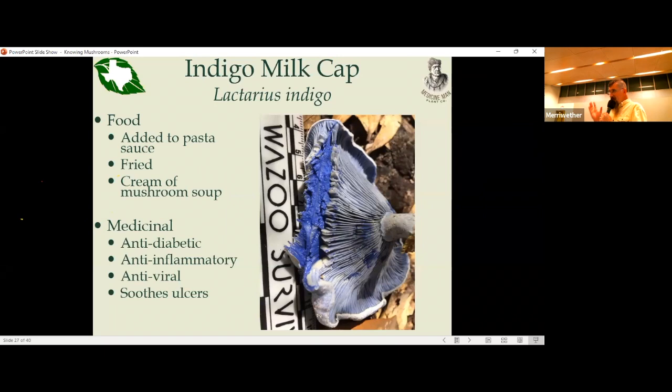Chopped up fried, these make an excellent fried mushroom. And they also make a very interesting made from scratch cream of mushroom soup. Again, on the blue side. It fades some, so it's not a rich blue, but it's a very distinct, not white color once it's done cooking. So you can test how observant your friends are, or how much your friends trust you.